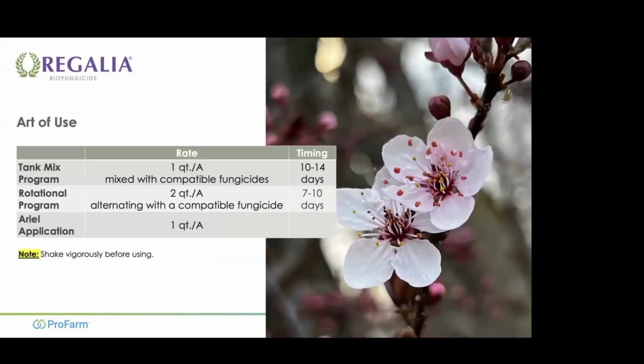And order of use. So within the foliar application, we have basically two recommendations here. If you're combining Regalia with a conventional fungicide, like within a BioUnite strategy, then all you need is a quart per acre at that 10 to 14 day interval. If you're using Regalia in a rotation or even in an organic setting, the recommendation is not less than 2 quarts per acre on a 7 to 10 day interval. And if you're using Regalia as an aerial, it's basically 1 to 2 pints per acre.